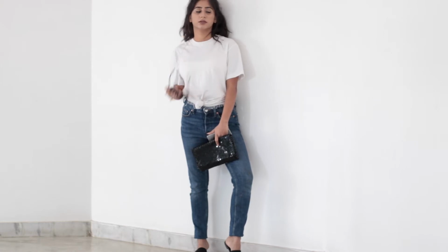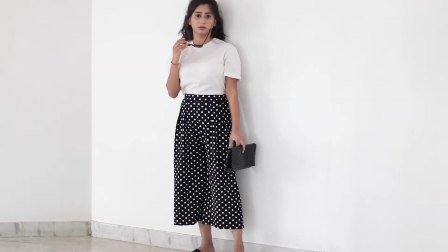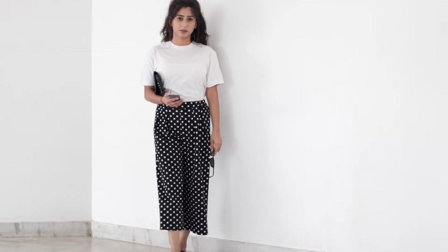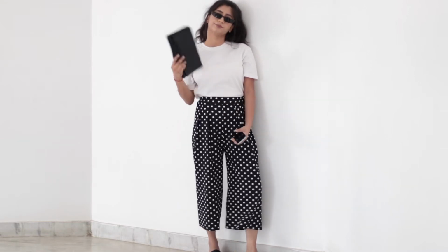So for my next outfit, I'm wearing the same plain basic white t-shirt with the same black clutch and same footwear and same sunglasses. I'm wearing this polka dot palazzo. So yes, if you want to be like I am, wearing a casual outfit but still rocking it and looking like a total fashionista, you can just do it and you're ready to go.